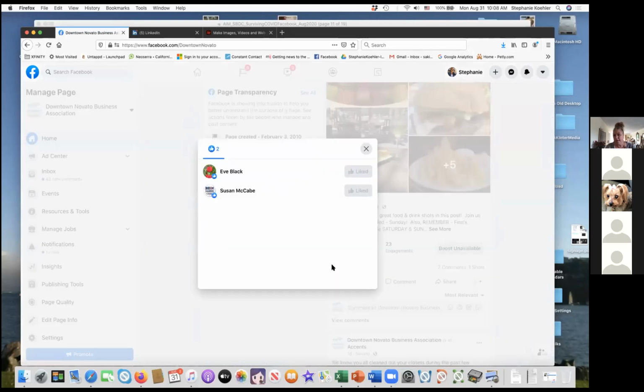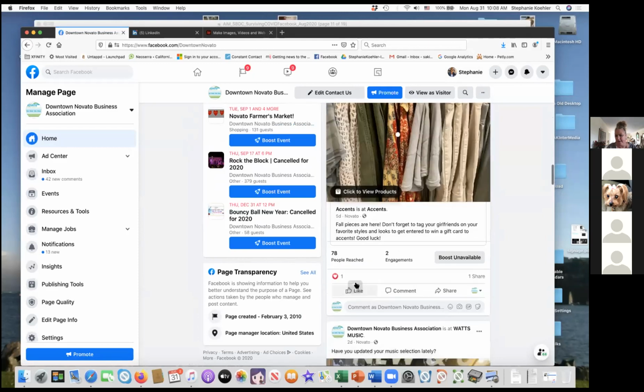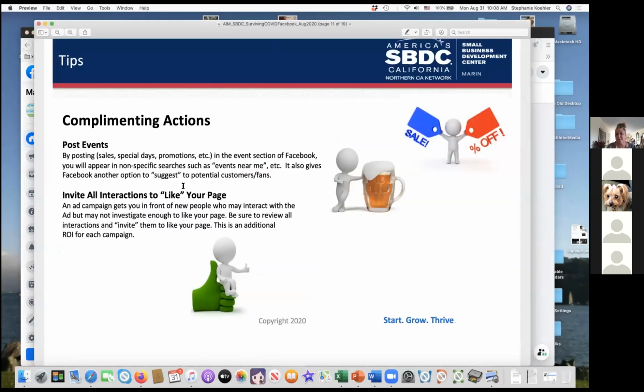So you should go through every single post, go to the little icon with the thumbs up or the heart or whatever, click on it, and make sure that they have already been invited. That's what I mean when I say invite all interactions to like your page. People have an opportunity to interact with a post, but not necessarily like your page. It's to your advantage to get them to the next stage of liking your page, because then you will automatically show up in their feed.